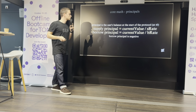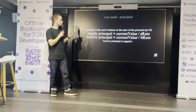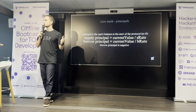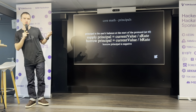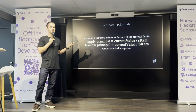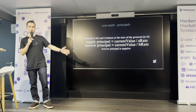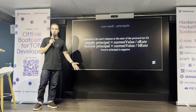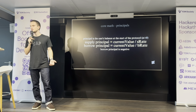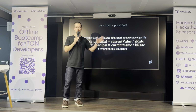So let's talk about principals, and principals is really easy. It's like the user balance at T0, so at the start of the protocol. So why do we need principals? Because it's kind of hard to apply interest on all of the users, because you have a bunch of users stored in separate smart contracts on separate chains. You can't ping all of them. So you somehow need to increase their debt. And it doesn't work like you ping all of the users.